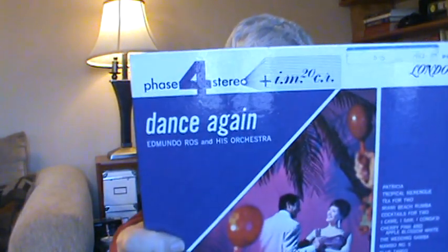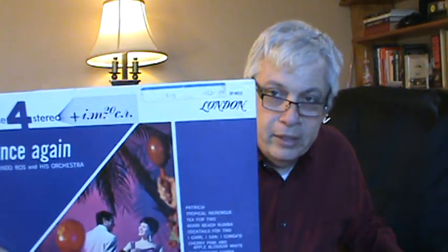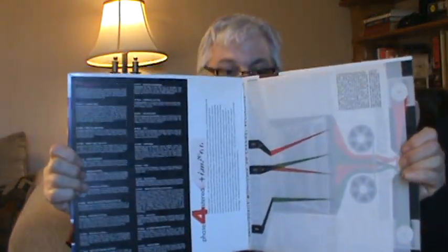I'm sure everybody who goes to thrift stores to vinyl hunt has run across the 4-phase stereo albums on the London label. Most of them are gatefolds. Oops, this has a piece of paper in it. Most of them are gatefolds with the technical information on the Phase 4 stereo process, and then information about each selection of music that's on the album.